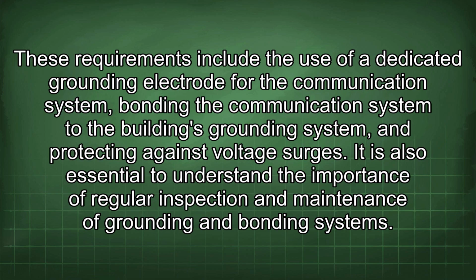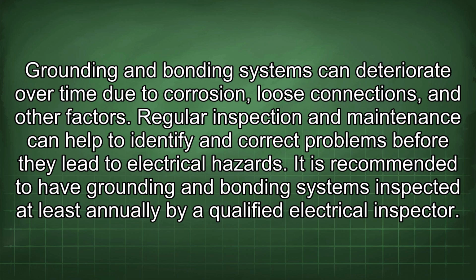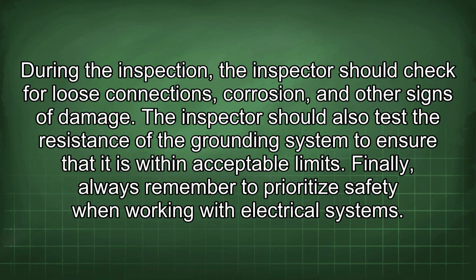It is also essential to understand the importance of regular inspection and maintenance of grounding and bonding systems. Grounding and bonding systems can deteriorate over time due to corrosion, loose connections, and other factors. Regular inspection and maintenance can help to identify and correct problems before they lead to electrical hazards. It is recommended to have grounding and bonding systems inspected at least annually by a qualified electrical inspector. During the inspection, the inspector should check for loose connections, corrosion, and other signs of damage. The inspector should also test the resistance of the grounding system to ensure that it is within acceptable limits.